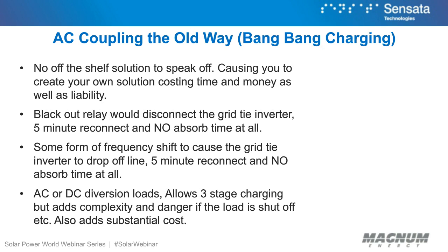Some of the ways we've done this, we've done blackout relays, and for those of you that aren't familiar with that term, a blackout relay is essentially just a 2-pole relay that would go in line with the 240 volts going to the grid tie inverter or microinverter, and something would trigger that relay. Like in the case of a Magnum system, we might use the contacts in the router to trigger that, or you may use a relay driver. Something would trigger that relay to open on battery voltage rise. So what we would normally do is set that trigger point to be around the absorb voltage of the battery.